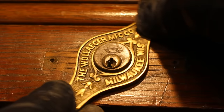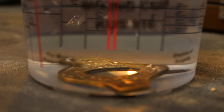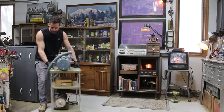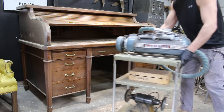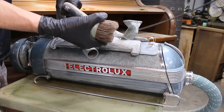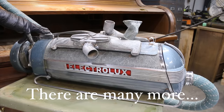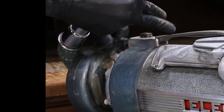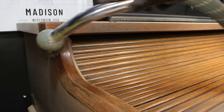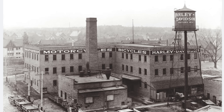For well over 100 years, Milwaukee, Wisconsin has been a major hub for manufacturing. Due to its strategic location along the shores of Lake Michigan, Milwaukee is one of many cities that has benefited from the shipping industry. Other major cities in the Great Lakes region would include Chicago, Illinois, Grand Rapids, Michigan, and Detroit, Michigan. In the same way that Detroit, Michigan is known for the automobile industry, Milwaukee, Wisconsin has several world-renowned companies still in operation today, most notably the Harley-Davidson Company.